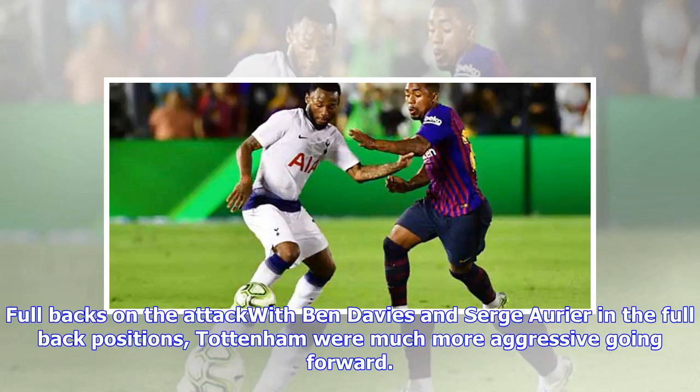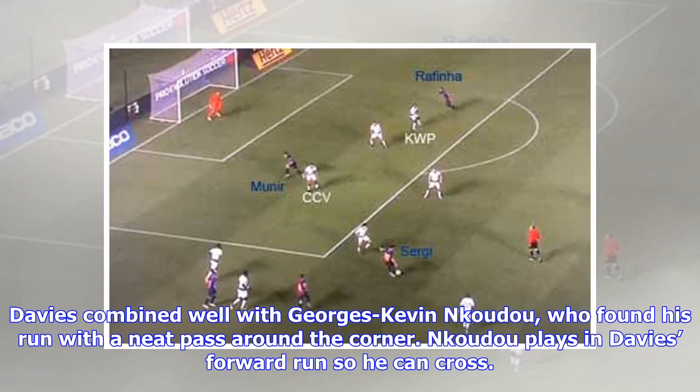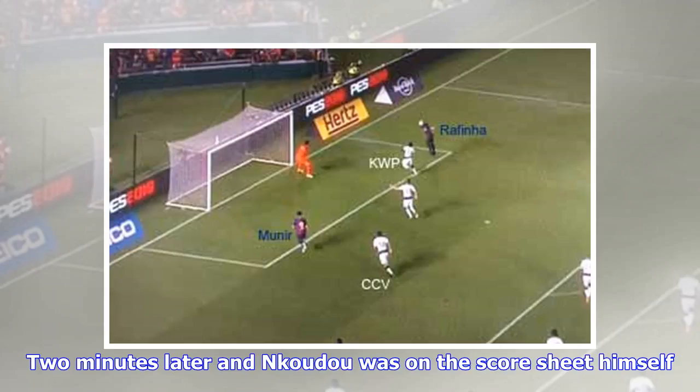Tottenham were much more aggressive going forward. Davies applied the cross that eventually wound up at the feet of Son Heung-min to get us back in the game. Davies combined well with George Kevin Nkoudou, who found his run with a neat pass around the corner. Nkoudou plays in Davies' forward run so he can cross. 2 minutes later and Nkoudou was on the score sheet himself.